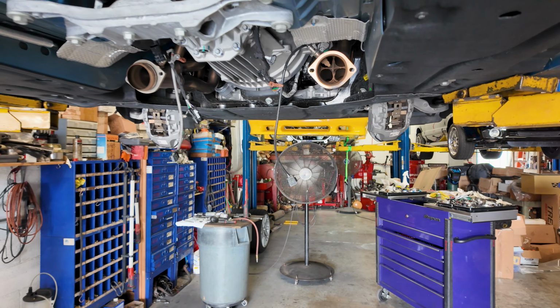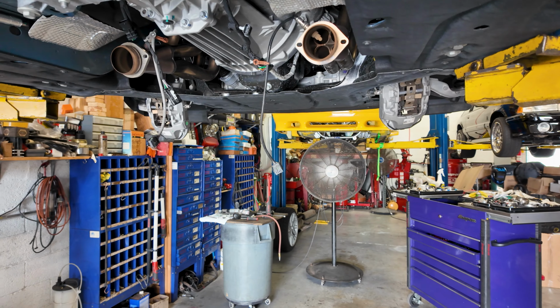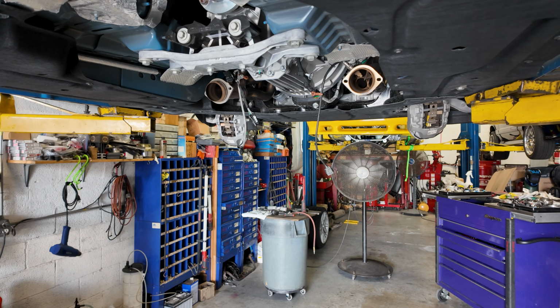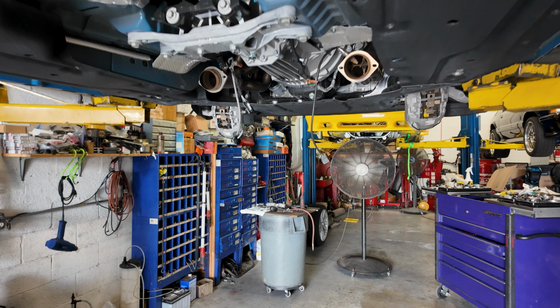Shout out to Corsa Performance, shout out to Cooks. Love you guys, we do a tremendous amount of business with those guys. They're awesome partners. Take a look at this. There we go, Willie's working on it, and we'll be pulling this transmission down here in a moment, replacing it with that Calimer Stage 2 transmission.